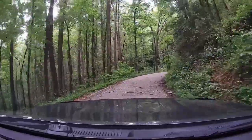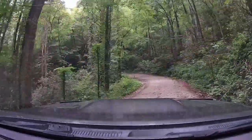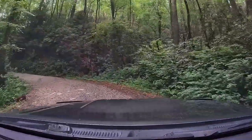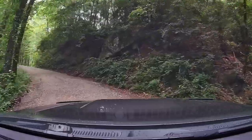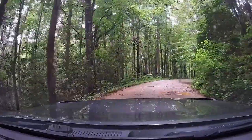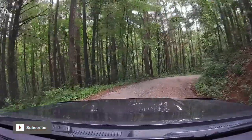One thing to notice, there is no street lighting. So if you do this during the day, you'd be fine. If you attempt to do this road at night, you need to have some kind of accessory lighting, like a light bar or fog lights or something to help illuminate the way, because it is pretty forested.